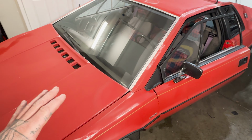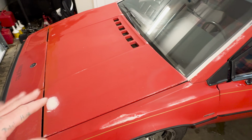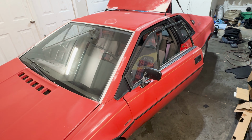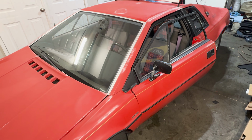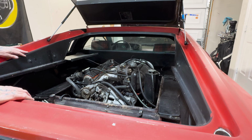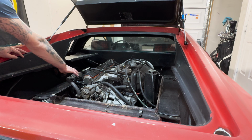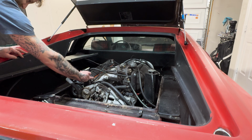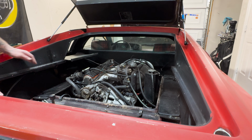I think this actually looks cool as a kind of rat rod look, but that's not going to last. I'll probably put a handful of miles on it like this just because I'm really excited to drive the car. So my plan to begin with is to just look over this. I'm going to check the oil and see if the leak is coming from just a loose bolt over here. I think I've isolated the spot.